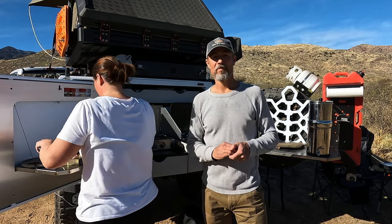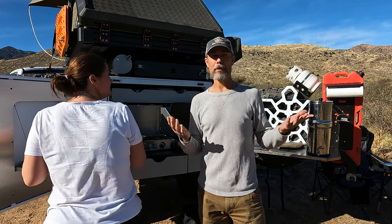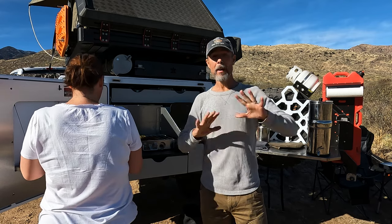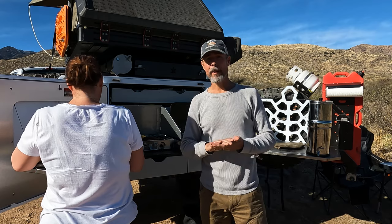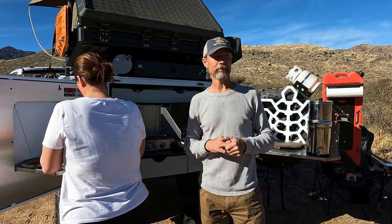Good morning. I'll tell you what, we slept really well last night. The low, I think, was maybe 38 degrees. So not bad at all. No electric blankets for us. We just went straight up with the tent, a couple blankets. We were good to go.